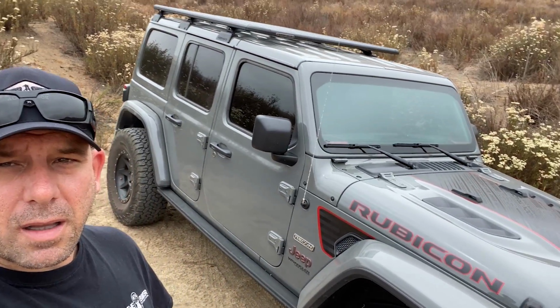So when we went to the dealer, we thought when we were going to get the Rubicon, we were going to get all the cool bells and whistles, but we didn't. And I'll talk about some of those things here in a minute. But I got to tell you, I love the Jeep. I love the color. I love the Recon Edition.